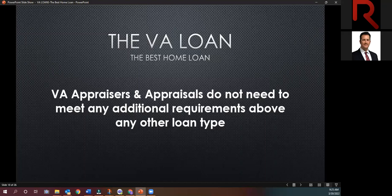Now, VA does this a lot too, but if that doesn't work, you can still go one step further and ask the VA to look at the data without the appraiser involved. So they take it on themselves. So again, you have a lot of opportunities to ensure that the appraisal comes in where it needs to be.